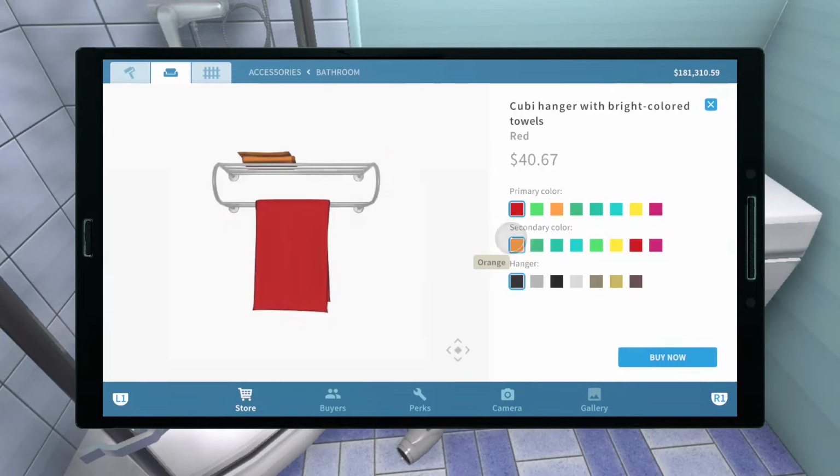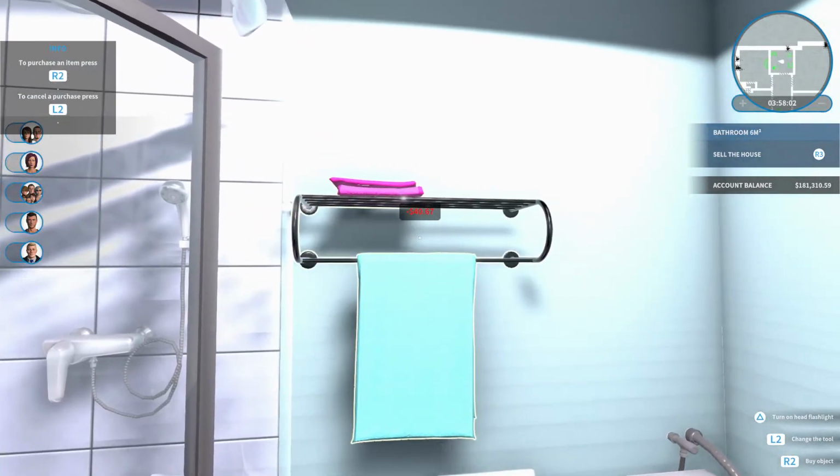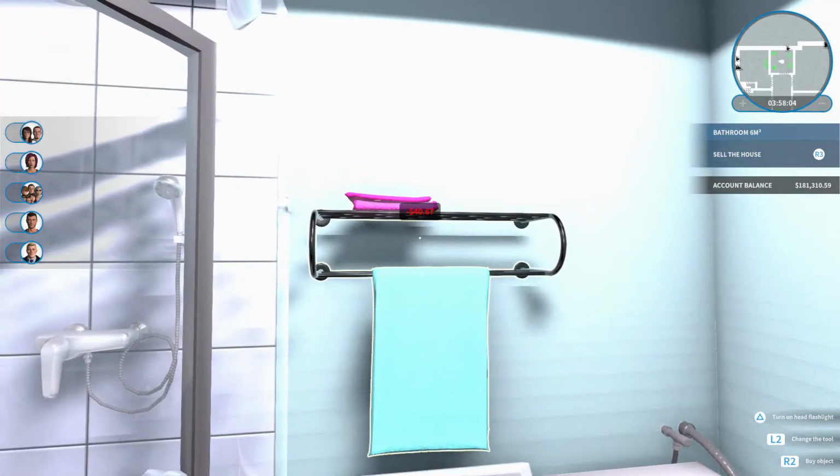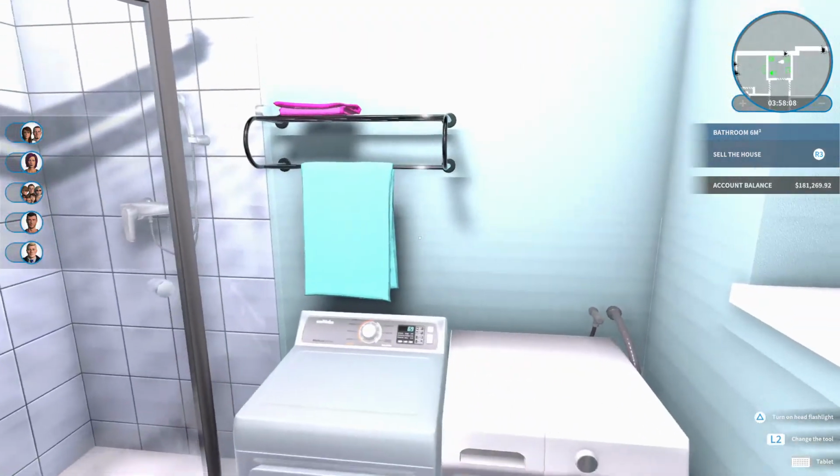It doesn't matter. We'll just grab this one with a, I don't know, purple towel, blue towel maybe. Get everything. Doesn't really matter. They're just towels. Never really cared about that. There we go.